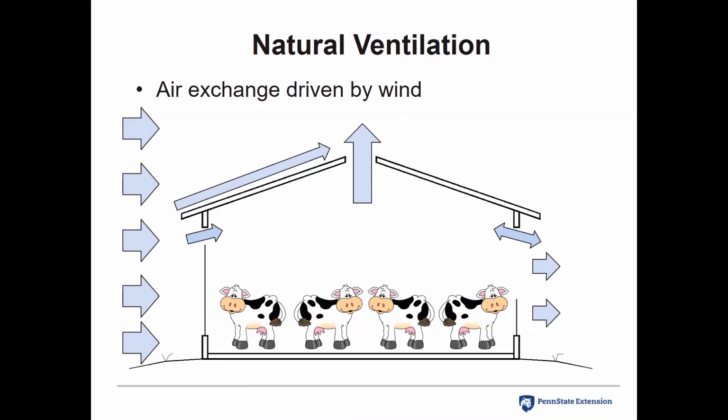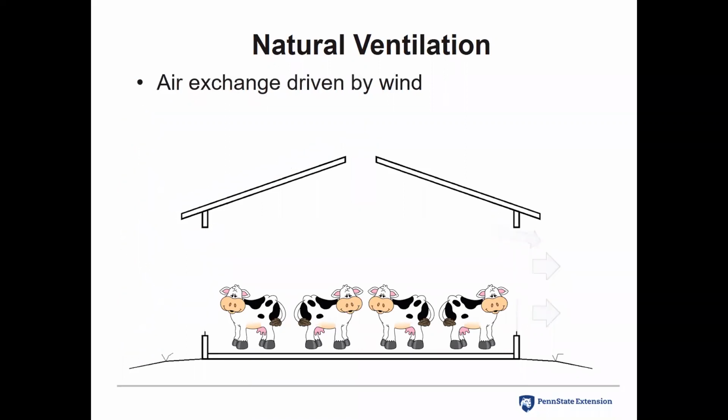What we'd see is trying to block those prevailing winds, open up the curtain on the other side of the building to allow that air to exhaust out of the building.